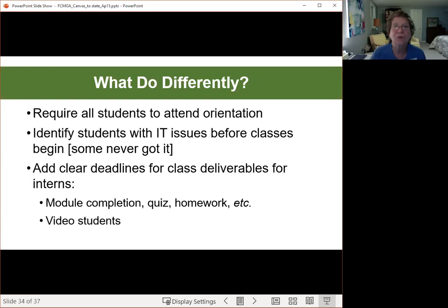That might be tough, but we answered so many questions that were answered in or explained in orientation that it was actually a little bit annoying, but we had to understand that it was a new way of doing things. But it would have helped to have everyone attend that. And it was an hour and a half.